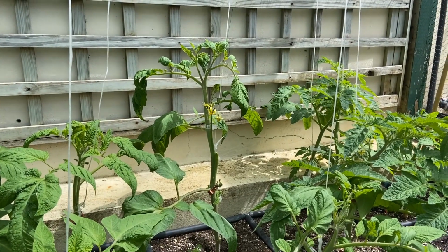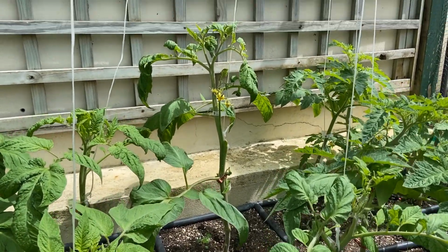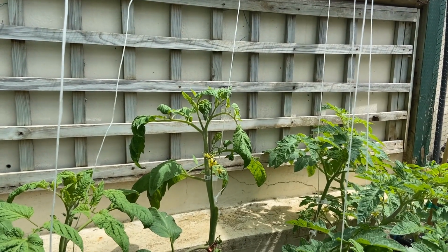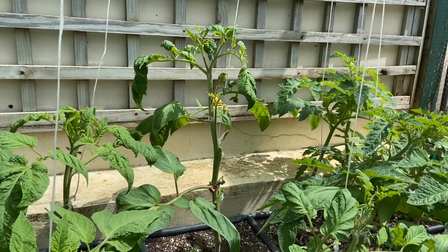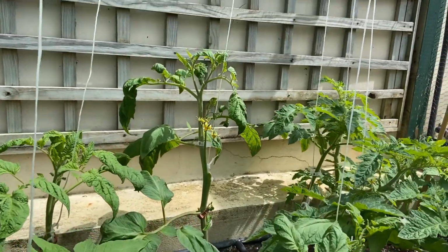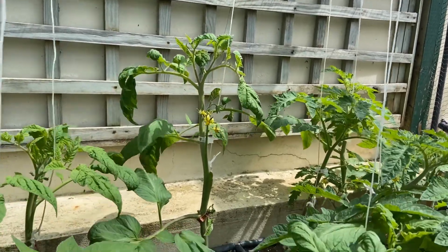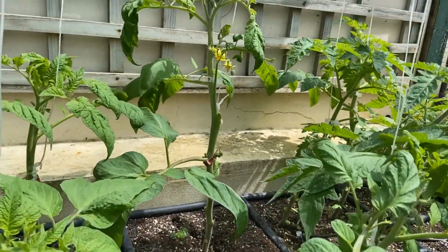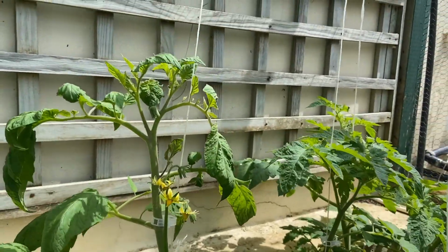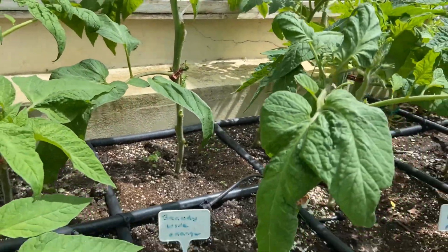That is the Brandywine tomato that I showed you in some detail how I went about pruning it. And at that stage I mentioned that perhaps you might think that I've taken off too many leaves. Well, here you can see that the leaves are growing very, very vigorously. The buds have turned into flowers, and all in all, that tomato tree is looking very, very good.